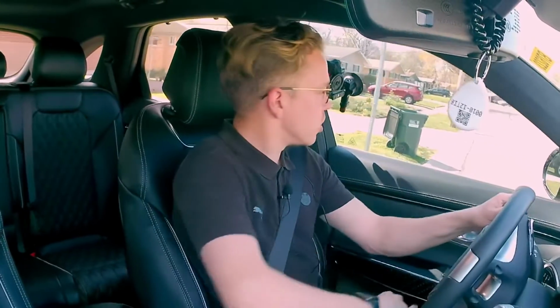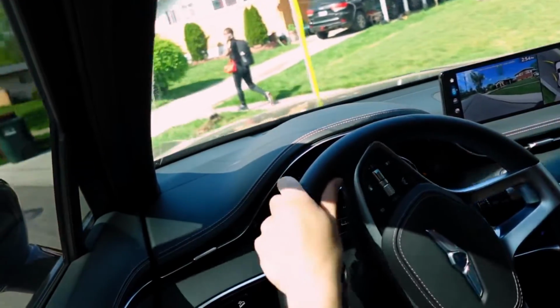Sorry, I'm having to do a little bit of a quick turnaround here. This road looks like it's blocked off in my neighborhood, so we're taking a little detour here.